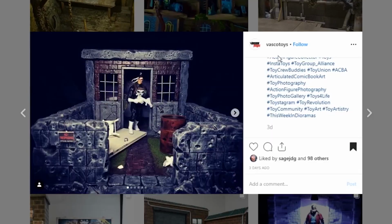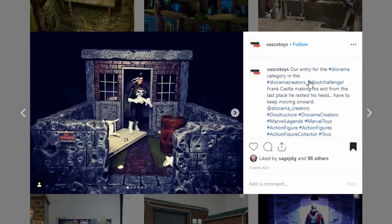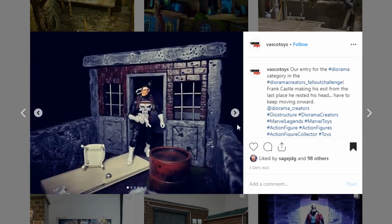Next is this one coming from Vasco Toys. Again, thank you so much for all of the support and submitting all of your dioramas. This one is again for the Diorama Creators Fallout Challenge, and we've got the Punisher here. He's knocked down the door. We got some knocked over chairs and whatnot on this. Really digging this. It looks super cool.